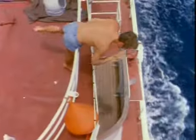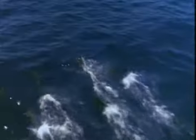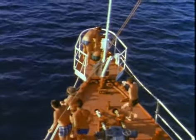Dauphins! Les dauphins! Voilà les dauphins! Venez, venez! No matter how often we see them, when a large school of dolphins comes to race Calypso, we crowd the rail.